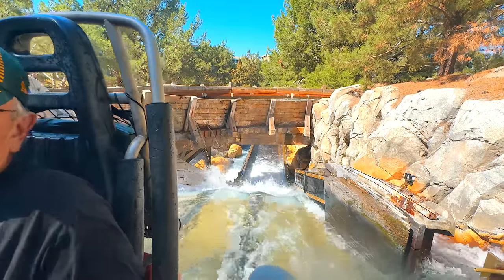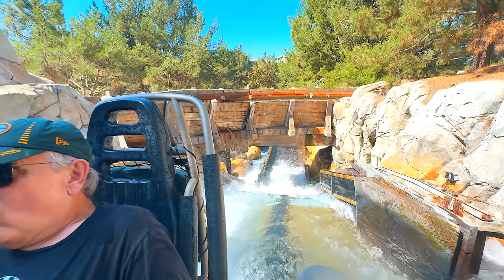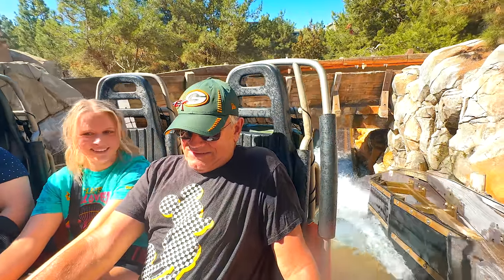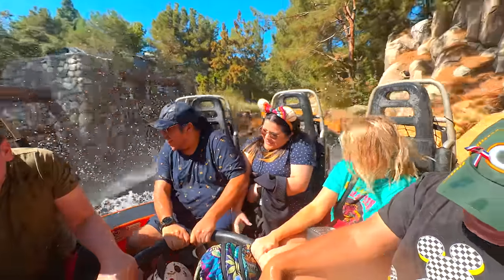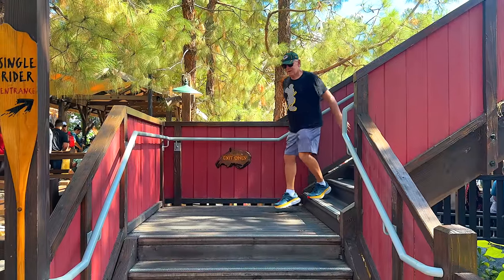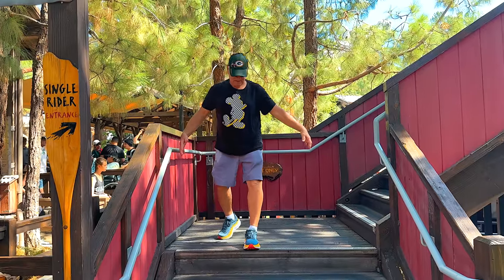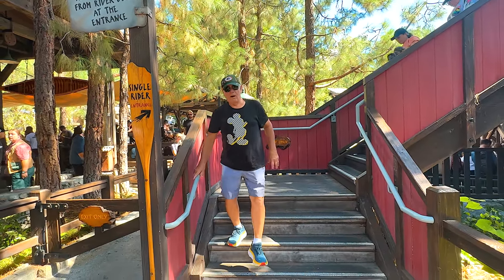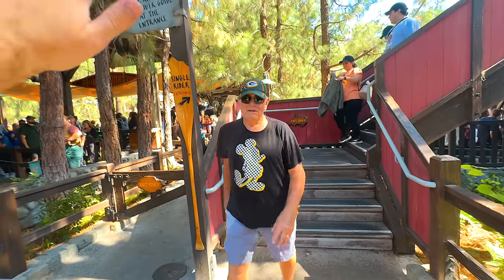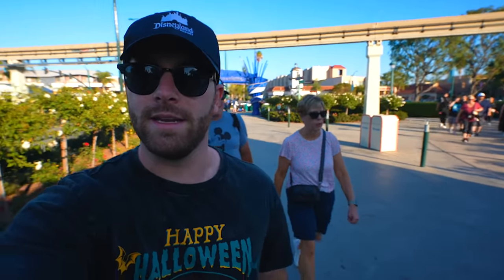Look at this drop. Not backwards. Not backwards. Oh my goodness. Here we go! Whoa! Awesome ride. Aww. Looks like Dad peed his shorts. Yep. We left and some of us made some changes in their attire.